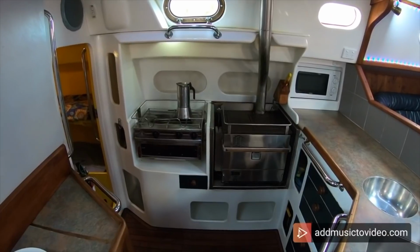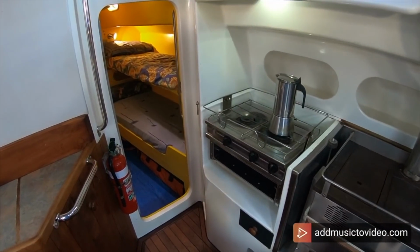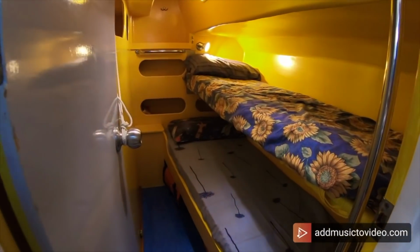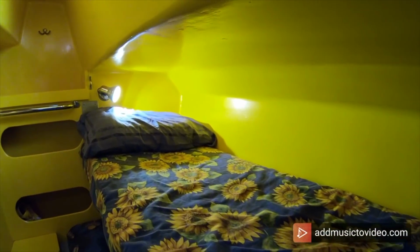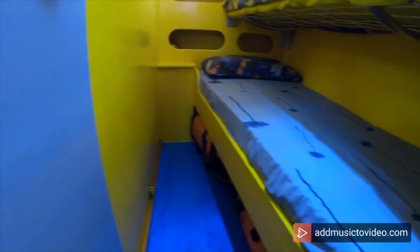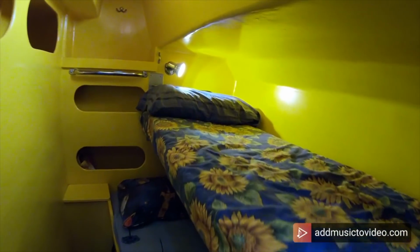There's a double bunk just aft of the galley. The upper bunk is on a stainless steel frame which can be tilted up, so there's more headroom for the lower bunk, and then it just turns into a storage like this. There's another happy room, yellow with blue floor.